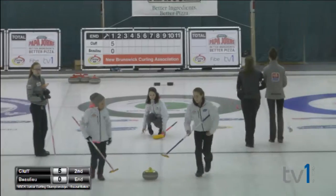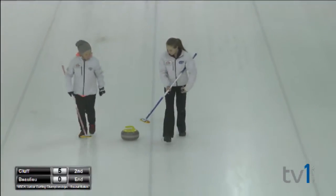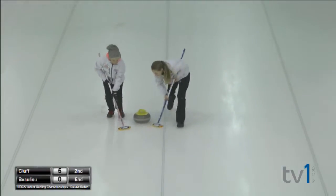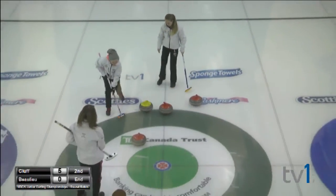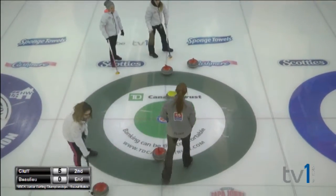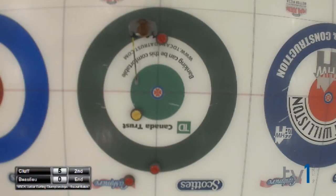So a lot of speed on that second rock by Sirois. Looks close here. Looks like she could have a really nice one here. And that'll go in, tap and roll, and now it is just on the edge of that 4-foot. Yeah, beautiful shot there. They hit the red rock, rolled in behind cover. Now they're sitting one behind a guard. Can't ask for more than that.